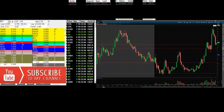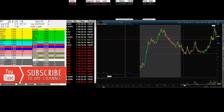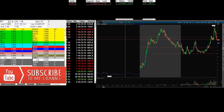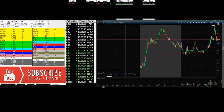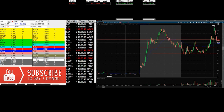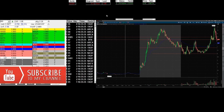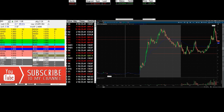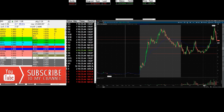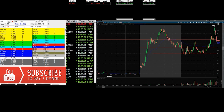Let's see what happens here. It could do the exact same thing where it squeezes again and then I get out for break even, but it looks like we're getting that. And it's going to be very tempting not to cover here in the 750s. I probably will cover, mainly because, I mean, it's a nice little setup right here.